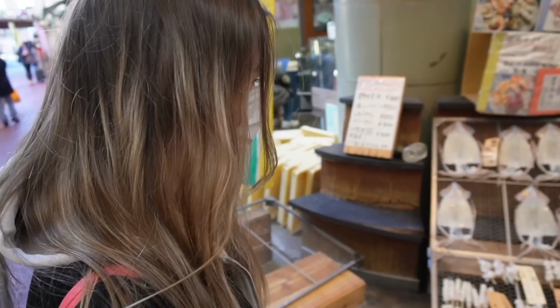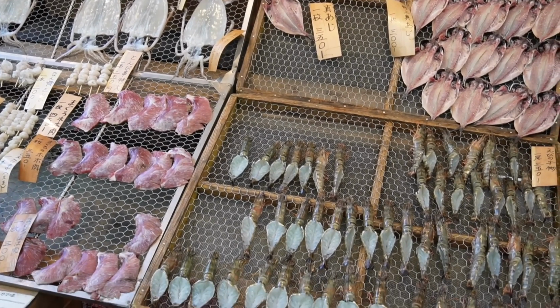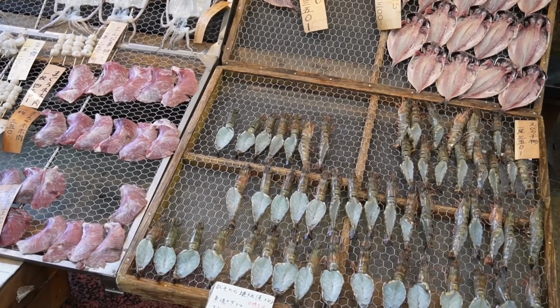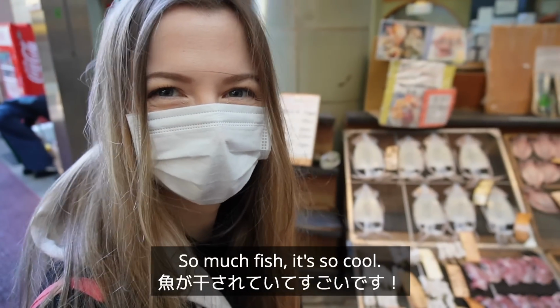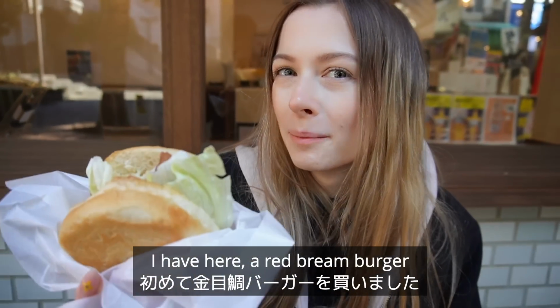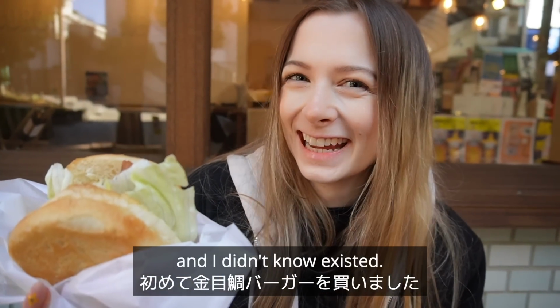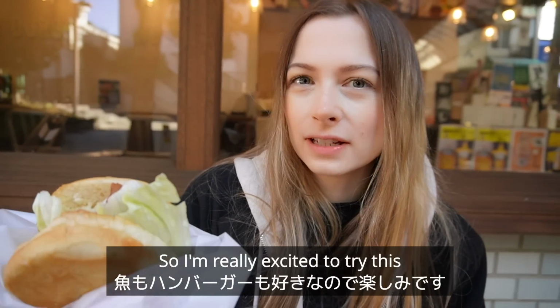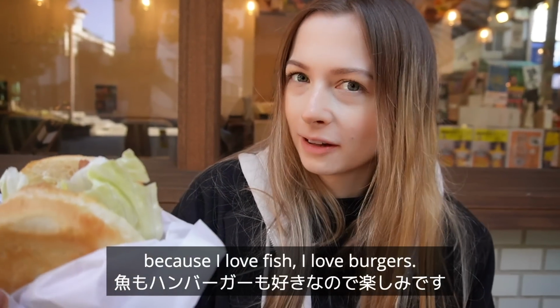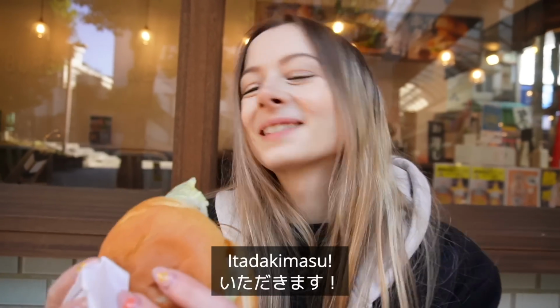Wow. So much fish, it's so cool. I have here a red bream burger, which I've never had in my life and I didn't know existed. So I'm really excited to try this because I love fish, I love burgers, so the combination must be good. All right, itadakimasu.